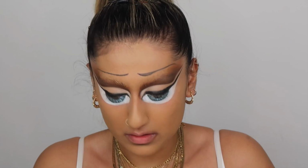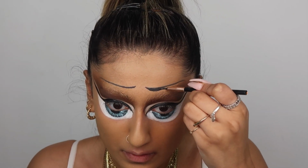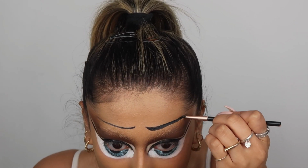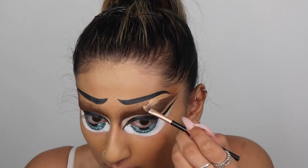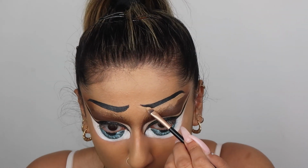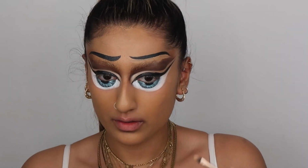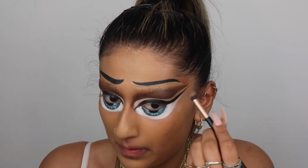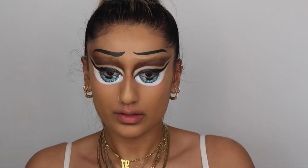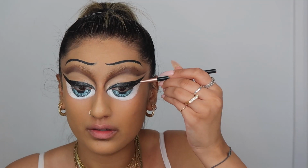So this is a black eyeliner, the same one that I used on my eyelids. I'm using that again to just draw the very thin eyebrows. You don't have to be too precise with this because, as you will see now, I went and perfected it with concealer, just as you would for your normal brows, which really helps because you can perfect the shape and make it all clean. And then I took a clean fluffy brush and just blended the edges between the shadow and the concealer.